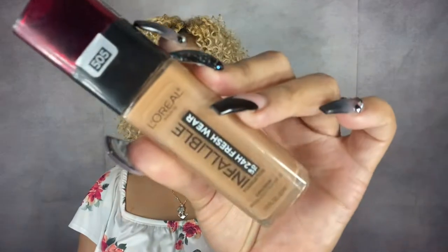Foundation. I have a lot of foundation too, but the one that I used the most last year was this L'Oreal Infallible 24 Hour Fresh Wear Foundation. I have used this to go out, to work, and to stay home. I used this a lot last year, and every single time I use it, I got the same results. Makeup flawless for how many hours I was wearing it.